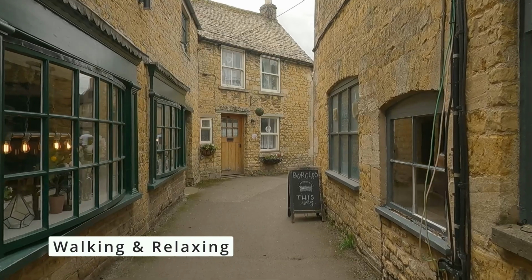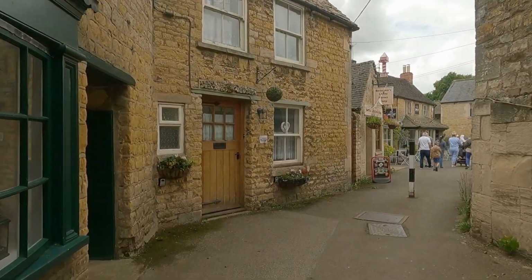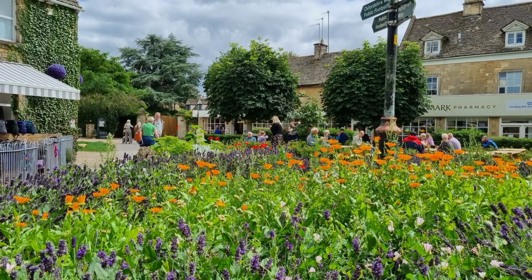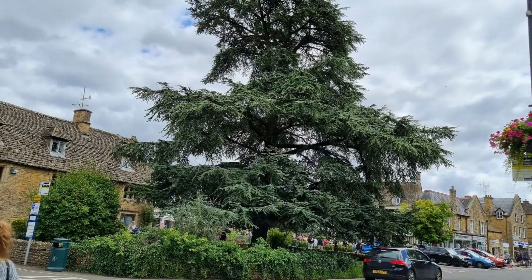Enjoy the walking trails in Bourton on the Water. The Cotswolds is an area of outstanding natural beauty, and there are many walking trails in and around Bourton on the Water, with beautiful countryside with views from the village.